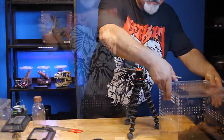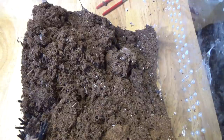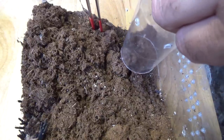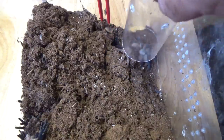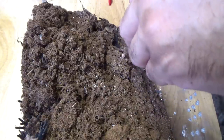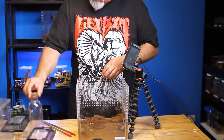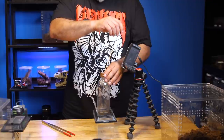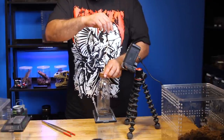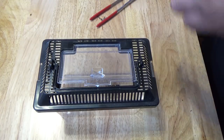Do we have a number 5? So, we will see. Oh, yep, I'm seeing some legs. So we do have a number 5. Oh, we got a 6 too. This one's good size. That's a nice little fat girl right there. Okay. Cool. Whoa. All right. That worked out better than I thought.